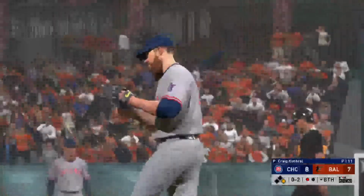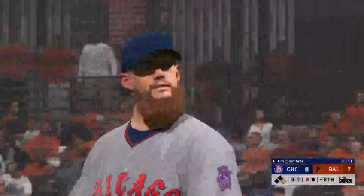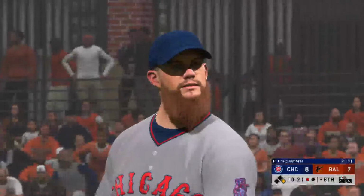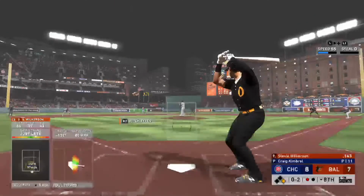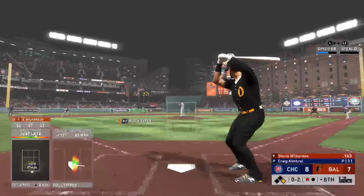Kimbrel, originally from the state of Alabama. This is his 12th season in the big leagues, so he's put together a really nice career to this point. Yeah, Matty, you ain't kidding right there. 10 years, we refer to that in the biz as hitting full pension.